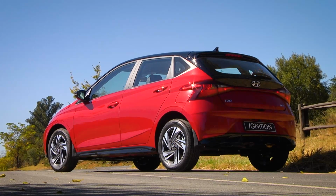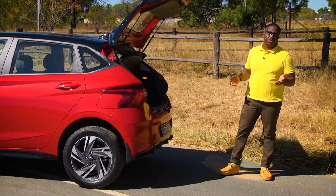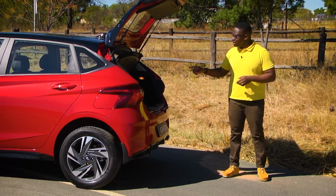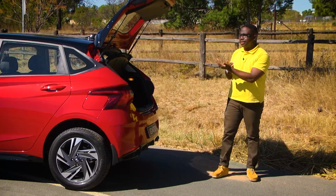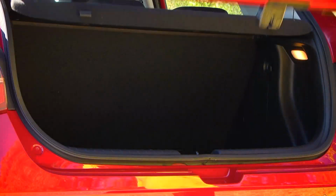For those of you who are wondering how big the boot is, you do have 311 litres of boot space, which is more than adequate for the day-to-day commute and the occasional weekend away. The only strange thing I am noticing is the fact that this car does not have a 60-40 split, so the seats can't go down independently, and that's something that you see in most cars within the segment.